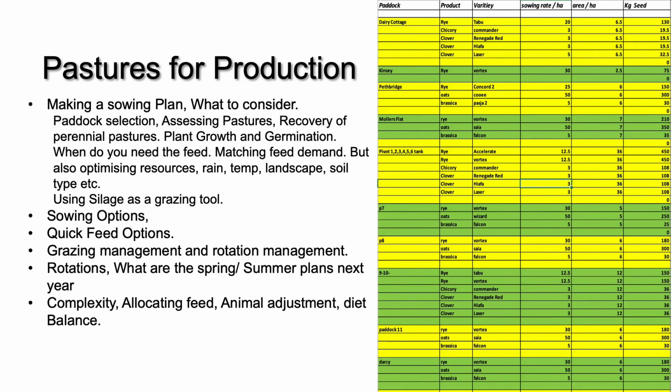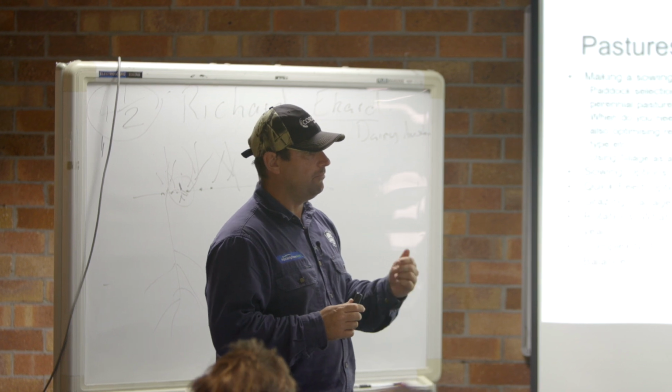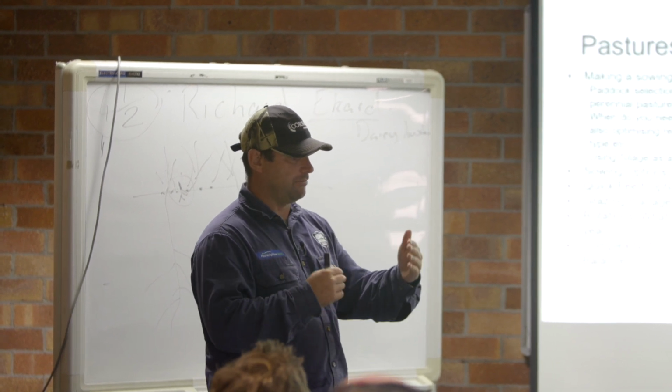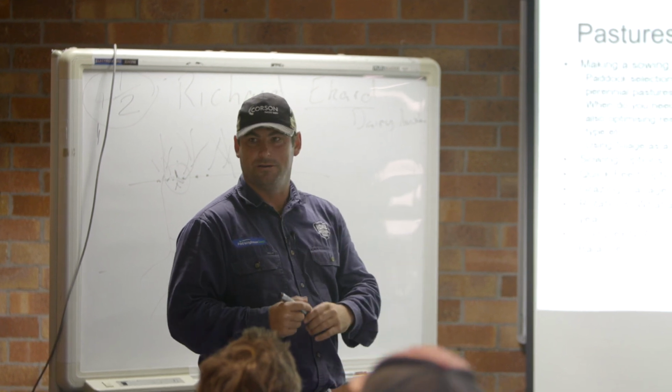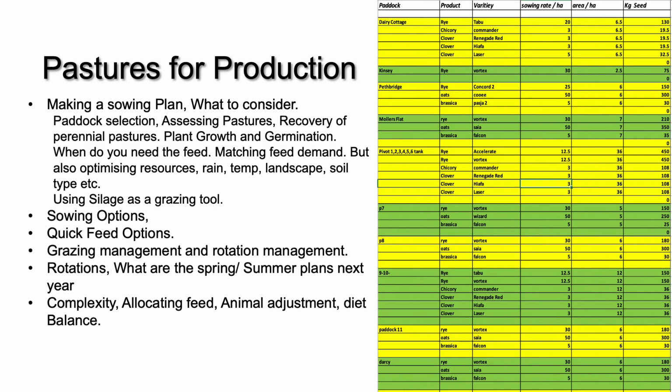Now we're going to have a quick talk about making sowing plans and putting plans in place, because when I go on farm to do visits, we're mapping farms, we put a plan together. Yes, the plan changes, but this is an example of a plan here. This isn't all of it, but this was Tocal's sowing plan. Myself and Matt come up with the paddocks and put them in.